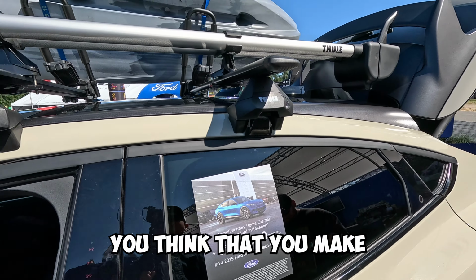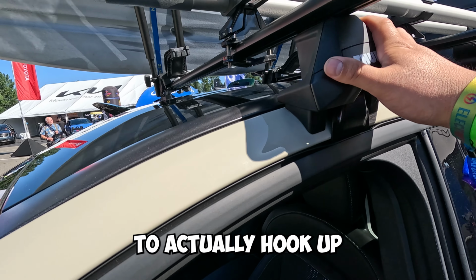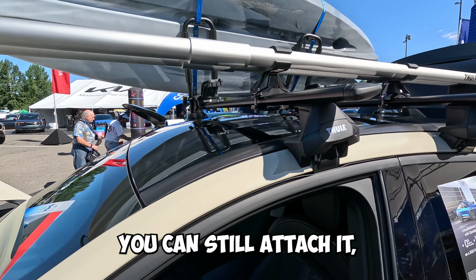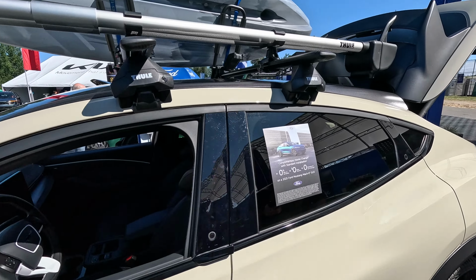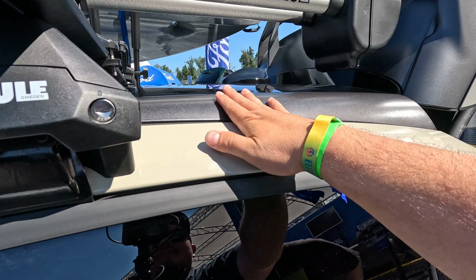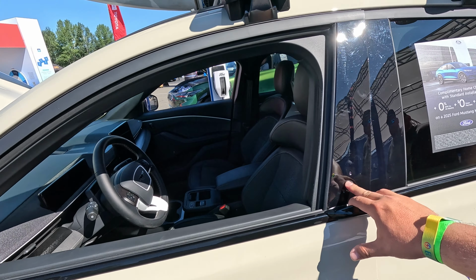You think they'd make a rally version? Yeah. There would be a dedicated place to actually hook up your roof racks and whatnot. You would think. I mean, it's still cool that you can attach it, and it just looks very off-roady. But you get a dedicated spoiler, you'd think they'd manufacture something up here to have a proper roof rack. Will it open? Yeah, it does open.